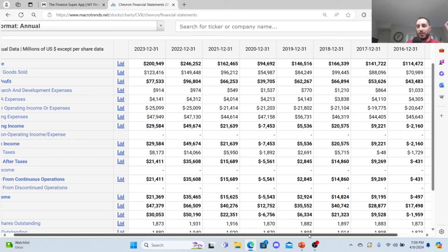2016, 114. 2017, 141. 2018, 166. 2019, 146. 2020, major dip, 94. 2021, 162. 2022, 246. 2023, 200. So a huge increase from 2016 to 2023, and then I'm going to jump to the dividend history.